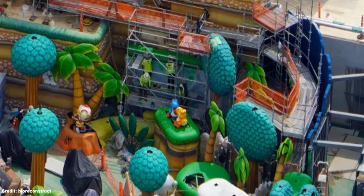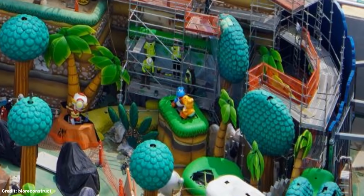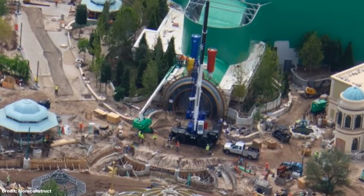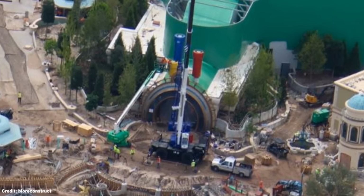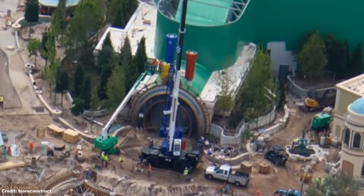Here, some baby Yoshis have been placed at Yoshi's Adventure ride in the final scene. The portal to Super Nintendo World now has its portal rings, plus they've started to decorate it. The warp pipes have been added to the top of it.